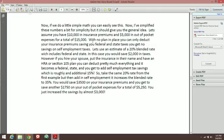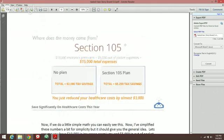However, if you hire your spouse and put the insurance in their name and have a health reimbursement account, otherwise known as an HRA or Section 105 plan, you can deduct pretty much everything. And it becomes deductible for federal, state, and you get to add self-employment tax savings, which is roughly an extra 15%. So let's take that same 20% rate from the federal and state tax in the first example. We then add self-employment taxes, and this increases the blended rate to about 35%. Now, what does that mean to you? You would save $3,500 on your insurance premiums alone, and you get to save another $1,750 a year on your out-of-pocket medical expenses for a total of $5,250 in tax savings. This is cash in your pocket. You just increase your savings by almost $3,000 by having an HRA plan.